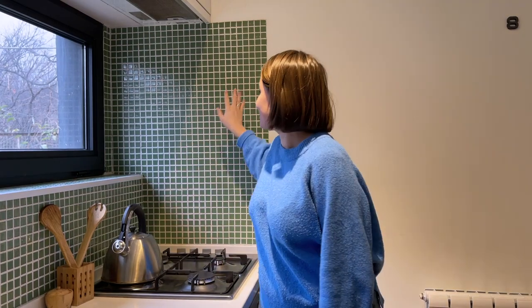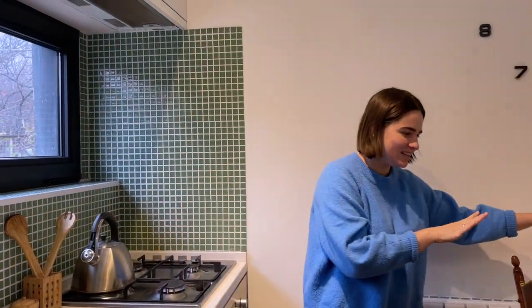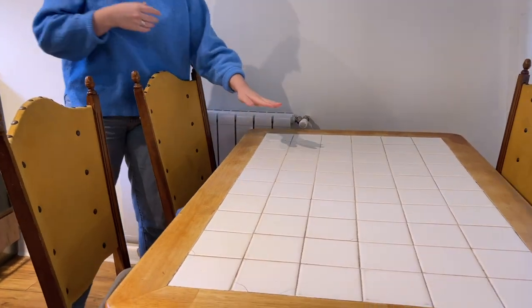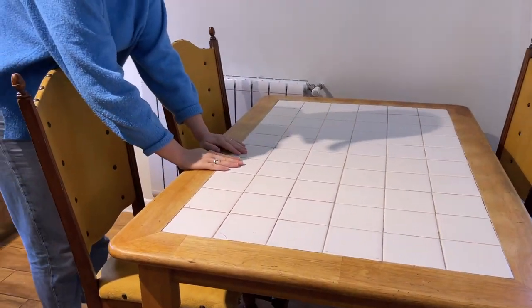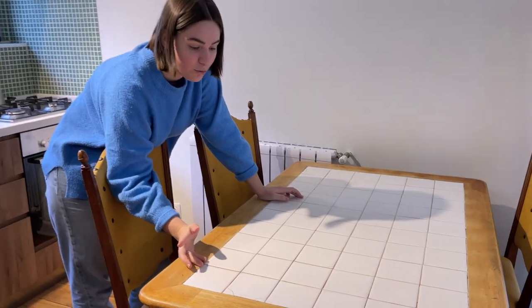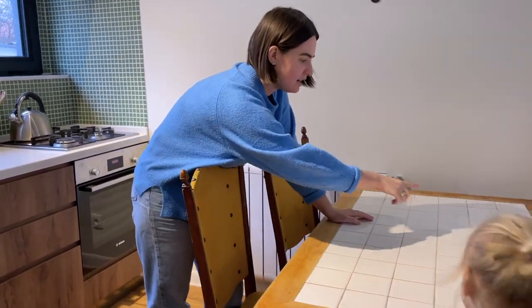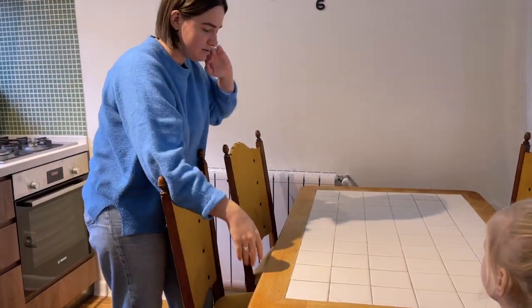When we moved into this house, I noticed that I probably have a slight obsession with squares, because squares are everywhere here. You see this kitchen, I fell in love with it, and then I wondered, is it because of the squares? This table also has squares, and I really like it. I don't know if it's handmade or if they bought it like that, but I think the tiles in the middle of the table look very cool.